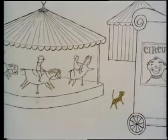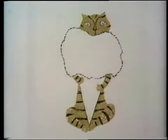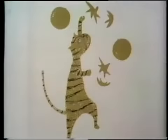Then, because he thought that's what other tigers did, he joined a circus. He ate cotton candy, which made his whiskers sticky. Samiko, do you think other tigers eat cotton candy? No. He just ate it, I guess, because he likes it. He slept in a pile of sawdust, which tickled his nose. And he played with balloons, which always broke. What do you think made the balloons break? His whiskers? His claws. His claws, yeah, they were too sharp.